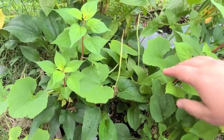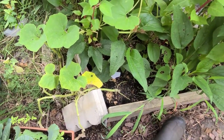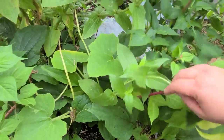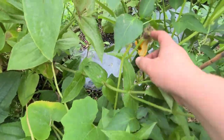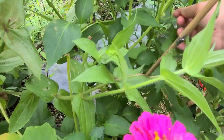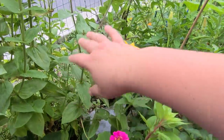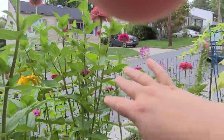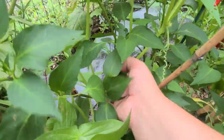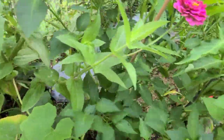There we go. The Lakota squash, I want to show you, we do have a squash growing, which is awesome. But also it has vined over here and it is starting to attach itself to, you can see the vine tendrils here, it's attaching itself to my peppers and my zinnias. Let's see, oh, there's another little pepper I can harvest. I'm trying to keep up with them more now, they're coming faster.